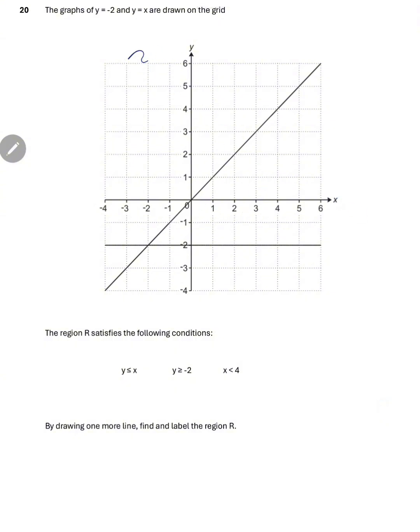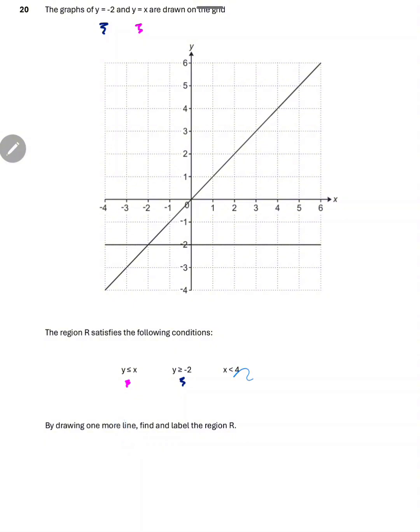Question 20, we've got some graph work to do. It's actually shading regions and inequalities, but let's have a look. We've got the graph of y equals -2, and then look down here. We've almost got a matching inequality. Y is greater than or equal to -2. So we've got 2 things that match there. Then we've got y equals x, and we've got an inequality very similar to that. Y is less than or equal to x. And then we've got just this thing, but no matching graph. So this must be the thing that I'm looking to draw.